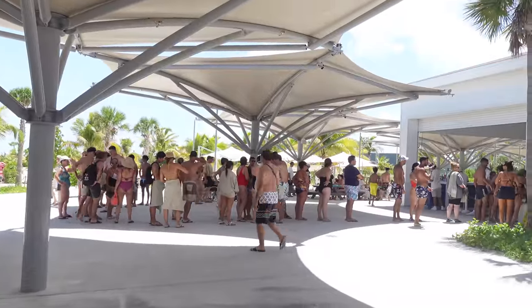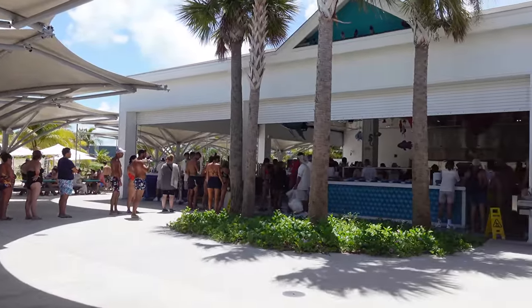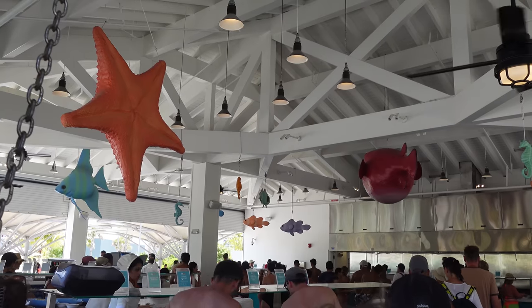Holy cow. This is a line and a half for the food. Is this the only main food spot? Yeah, they have the food trucks scattered throughout the island, hamburgers and hot dogs and stuff like that, just little food trucks, more like food trailers, but this is it. And other than that, if you're in Yacht Club, they have the Yacht Club restaurant, but besides that, this is where you're at.